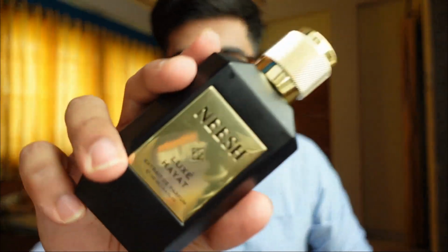So the first one is Lux Hayat by Niche, and this is, I think, the best fragrance for this kind of atmosphere because it is perfectly warm, spicy, and lasts a lot longer than any other perfumes that I'm about to discuss. I mean, not all, but a few of them at least.